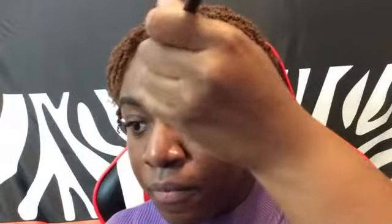And then the next thing I do is I go in with this eye angled brush that I always use from Givenchy here. And I just like to clean up any excess that's left over. So that's what I do there. And then I do this to the other side. So, yeah, that's pretty much how I clean up my brows and everything.